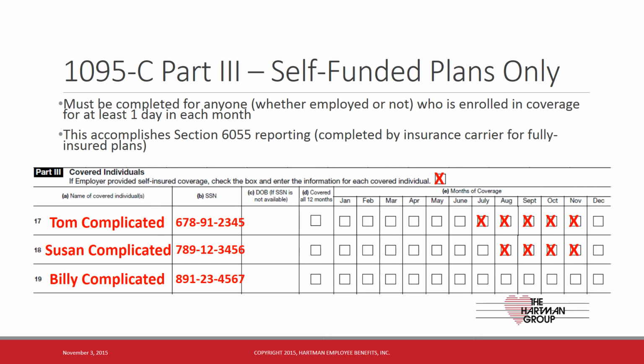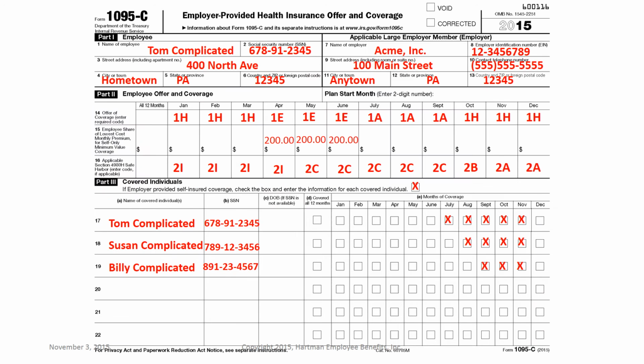Susan was enrolled August through November, and the child was born in September and enrolled September through November. Recall that all of them dropped the COBRA coverage in December, and so there was no enrollment in this plan. They did enroll in Tom's plan through his new employer and the new benefits, and that enrollment would be reported separately under either that employer plan or that carrier on the B series form, or potentially the C series form if that employer were self-insured. So this is the complete form for Tom Complicated for all 3 sections of the form.